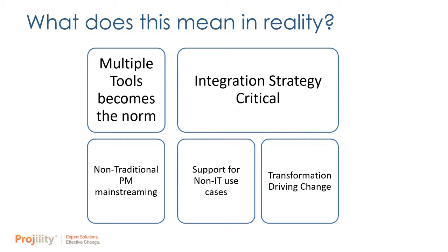Really key, and on the top right, you'll see this, is developing some kind of an integration strategy for how you're going to manage all this in an environment is absolutely critical. And part of that is the fewer vendors you can go to, the better organized you can be, the less risk you're going to have. And that's why a lot of folks tend to look at the Microsoft platform and take a best of breed solution there, because it's really critical these things come together.